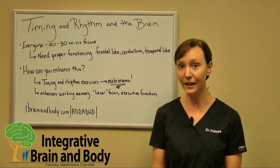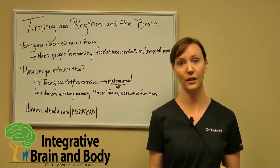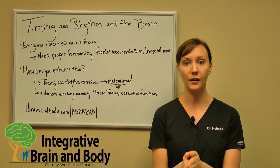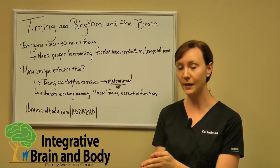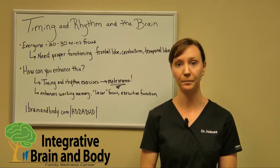And believe it or not, timing and rhythm exercises are excellent for these kids and even for adults. So what I'm talking about is working with a metronome. In our office, we like to use something called an interactive metronome, but if you just have a regular metronome at home, that works as well.